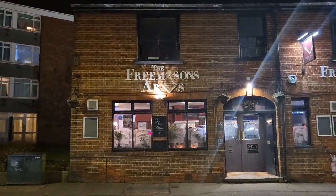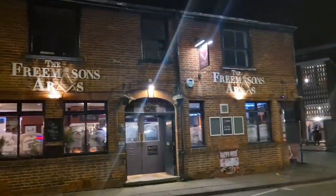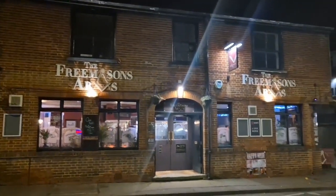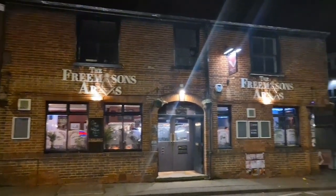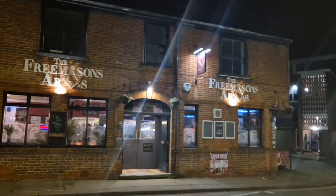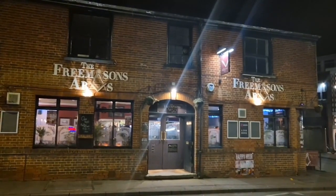It took us 2 minutes to walk from the Rose round to the Freemasons Arms. So it is my 13th stop of the day. I've counted 11th new pub, 13th stop of the day. So I've got a long way to go to hit my minimum of 20 new pubs today. But Freemasons Arms is the next one.